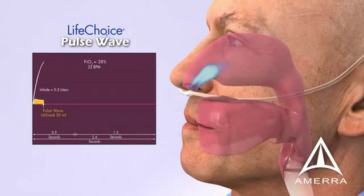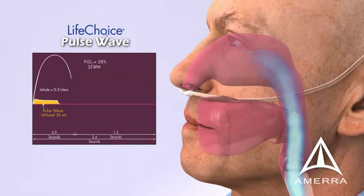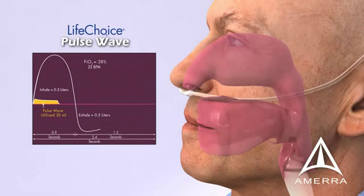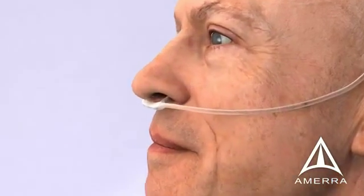The LifeChoice POC utilizes a pulse wave delivery system triggered on demand by the patient during inhalation. Pulse wave delivers oxygen congruent with the patient's normal inhalation rate, so what is delivered is received. At 25 breaths per minute, a full 30 milliliter dose is received with no retrograde flow. In fact, most patients report they can hardly detect the device is working because they do not feel the delivery of oxygen during the inhalation process.